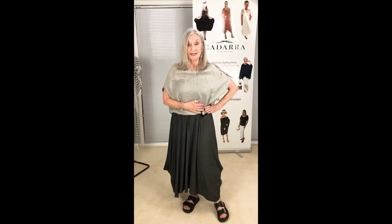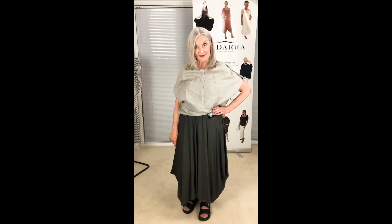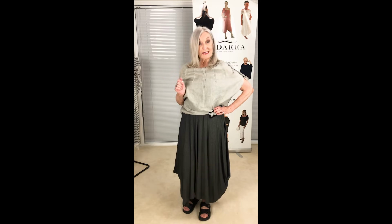I'm going to come back. My very last style that I'm going to show you again is the CADARRA because it's also grey, and I want to show you how I can make it look really fabulous as an evening after 5 dinner dress.